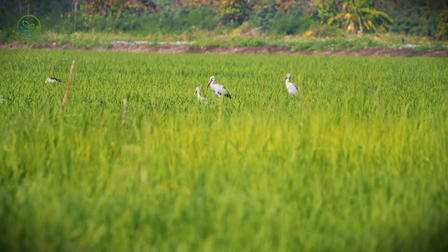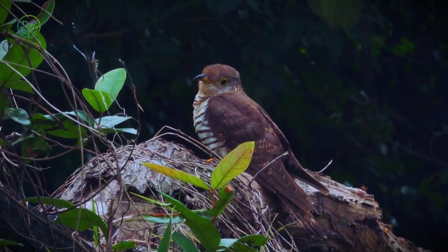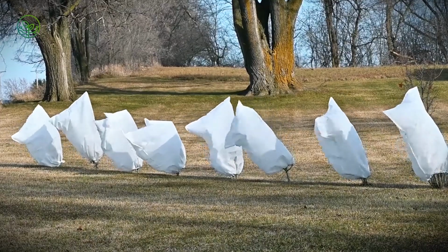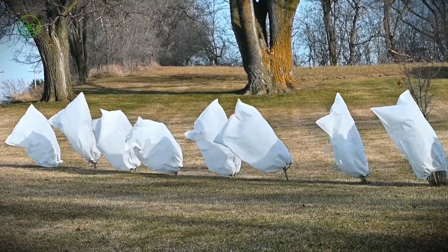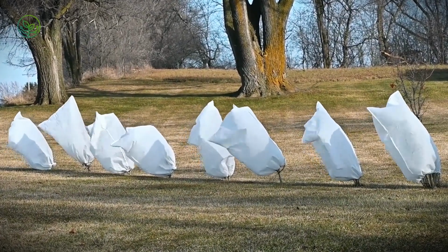Cold weather presents a different set of challenges. Exposure to extreme chill can weaken birds, slow their metabolism, and increase mortality rates. Insulated transport crates help shield them from the worst of the cold, while some transport systems incorporate heating elements to maintain a suitable internal temperature.